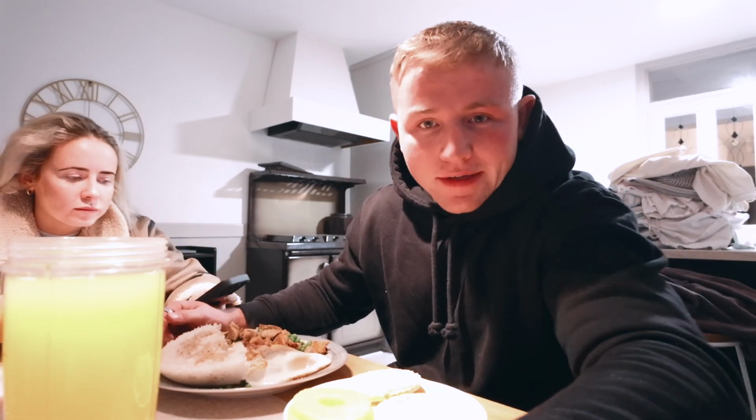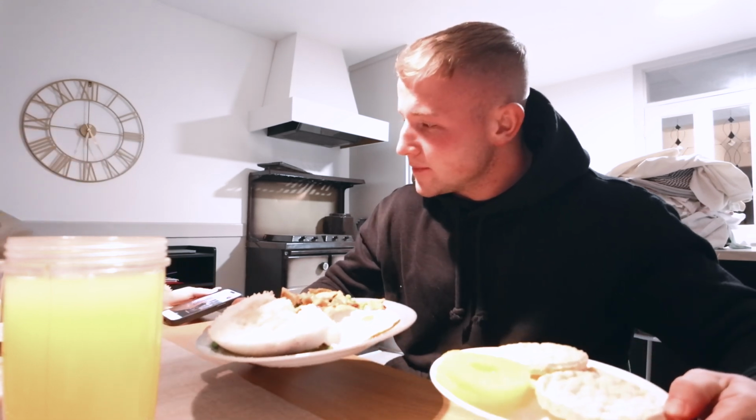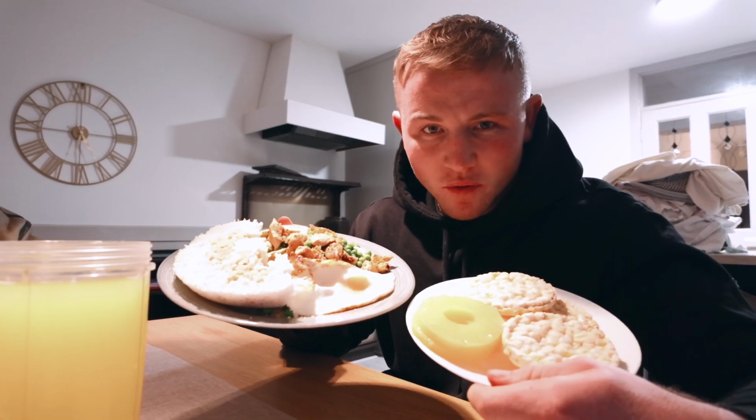Meal 3 is going in. This is like a new one now as well. This is peak. Fuck you. It's a bit of a new one. It's a bit of a weird one, you could say.